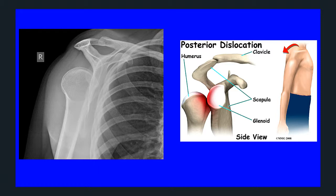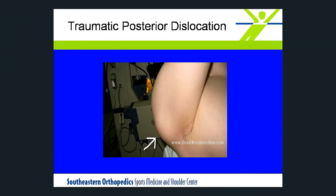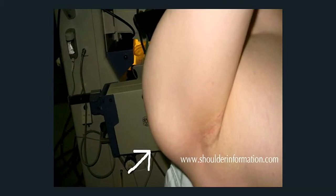Pathoanatomy just gets reversed. So here's the glenoid socket, or the glenoid, and the humeral head's out the back. This is what the X-ray looks like. The one thing about dislocating out the back is when it goes out the front and it comes out, it usually goes subcoracoid. It kind of goes out the front and it kind of locks out. And many times it's more obvious to push it in and out. When it goes out the back, it's more of a continuum.